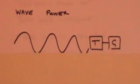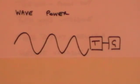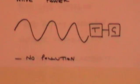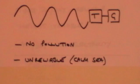You can use wave power. This is where the waves of the sea come along. They are simply going up and down, and as they go up and down they can effectively cause a turbine to turn, and that can generate electricity. There's no pollution associated with that. You're simply using the naturally occurring waves of the tides.